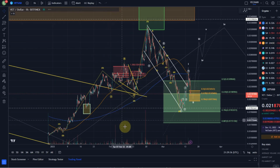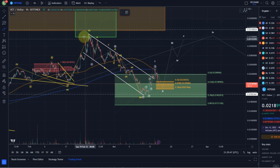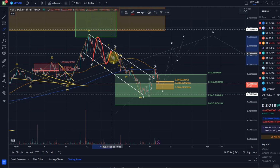Looking at the bigger picture, we rallied in 5 waves into the February high and then came down in an ABC correction. Here, I did originally assume that we would get a clearer B wave, something like A wave, B wave, C wave. The reason I assumed that was because the move down looked very much like a 3-wave structure. However, it became clear in the end that this B wave was actually a triangle. So that's also the explanation why we didn't get a strong, clear B wave. It all moved in this channel and the B wave was just a triangle A, B, C, D, E.